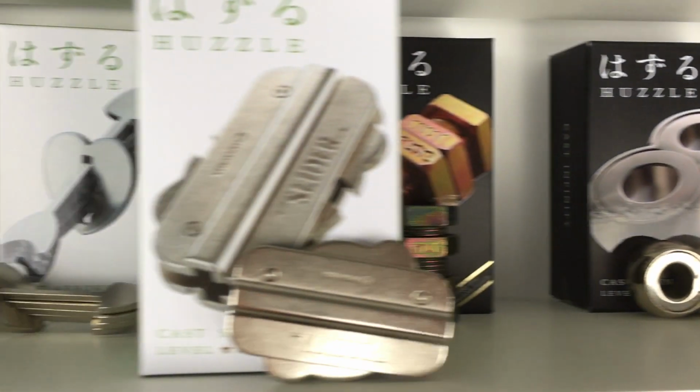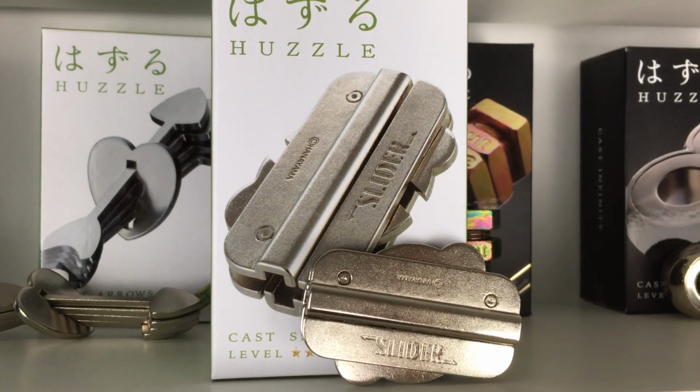Today we are solving another puzzle, and today's puzzle is the Hanayama Slider puzzle. Now the Slider puzzle is a level 3 out of a possible 6 on Hanayama's own difficulty scale, and when I bought this puzzle it was the most recent Hanayama puzzle that there is. It was released earlier this year, June possibly July, I'm not sure which.